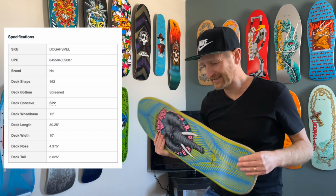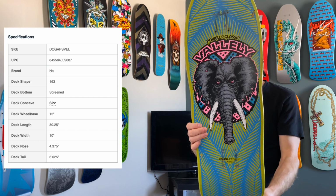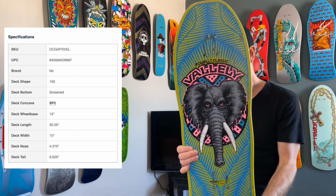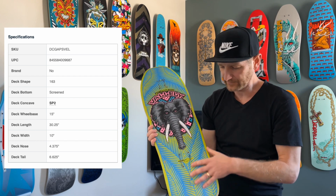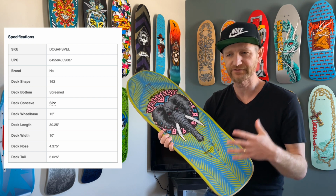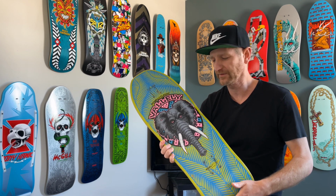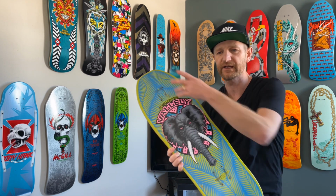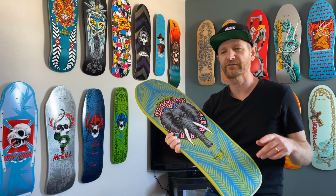So what they're saying is the deck shape here, which has a cool little unique shape to it, is the 163. It's saying the deck bottom here is screened, which I assumed it was, but I'm glad for the clarification. Just as a reminder, the screening is the process where they're putting the application right onto the deck, putting the paint on in different layers.